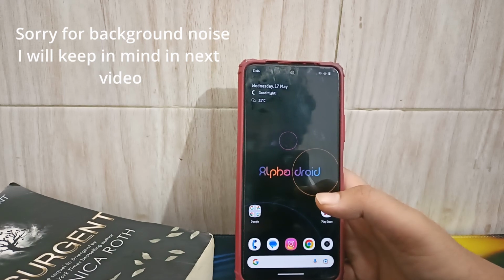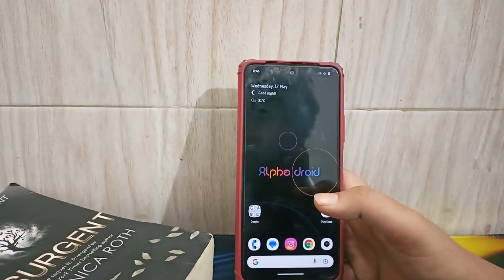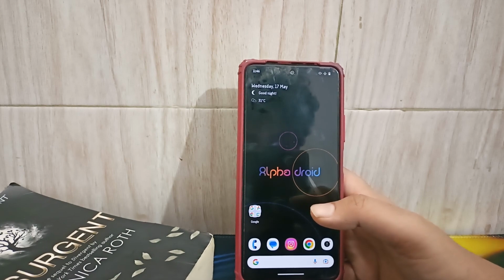Now this time it is Alpha Droid. I've been using this ROM for like 3 or 4 days, and in this video I'll be sharing my experiences with every aspect of this ROM.